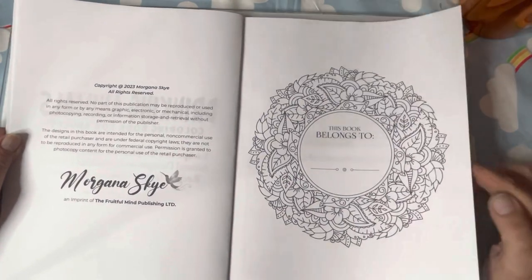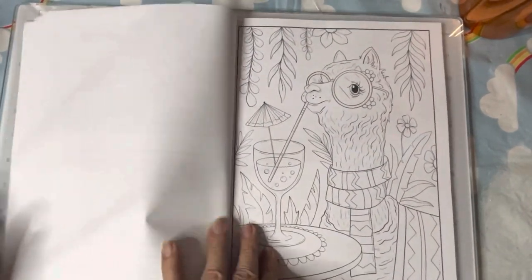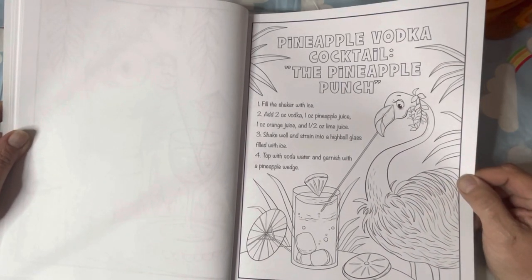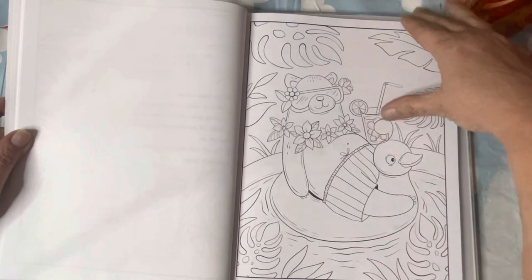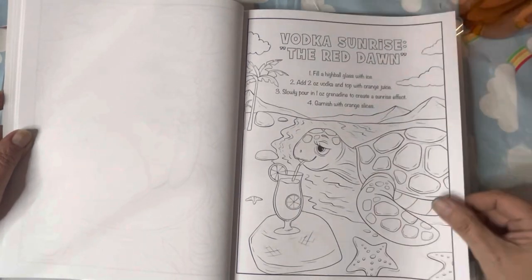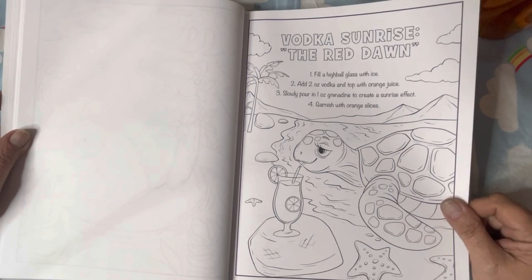Nameplate page. And then they have these mini versions up front. I'm just gonna go right past them so we can look at the full images, and there we go. And we've got our llama enjoying a cocktail. The flamingo is a pineapple vodka cocktail, the pineapple punch. Mr. Bear hanging out on his inflatable duck. Vodka sunrise. I guess that vodka sunrise beached that poor turtle.